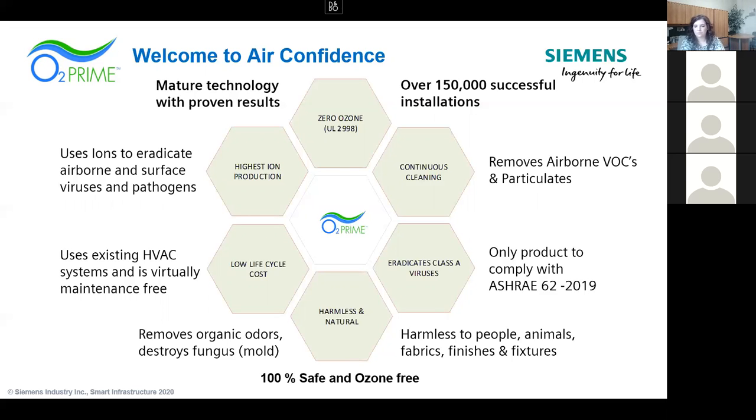A key benefit of needlepoint bipolar ionization is its ability to reduce and control a lot of different things. It can reduce and control viruses. It can reduce and control bacteria. It can reduce and control those airborne particles, as we were showing in the previous slide.